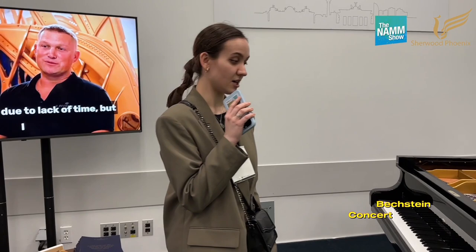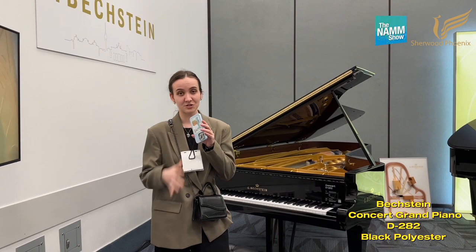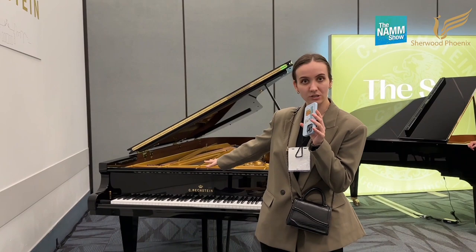I've been very, very lucky finally to try this fantastic Concert D2A2 Bechstein in the Bechstein Hall at the NAMM show, and I feel a little bit special. Firstly, I have a bear that I'm going to talk a lot about, and a fun fact: Bechstein is manufactured in Ukraine, which I didn't know. Now I'm just going to try this piano a little bit and play that for you and tell you how it feels. People asked not to play for other people.